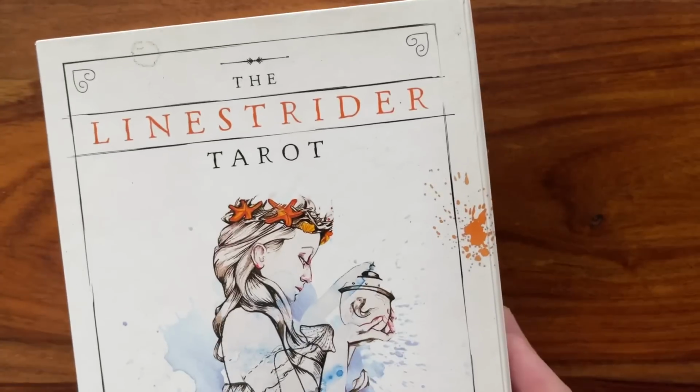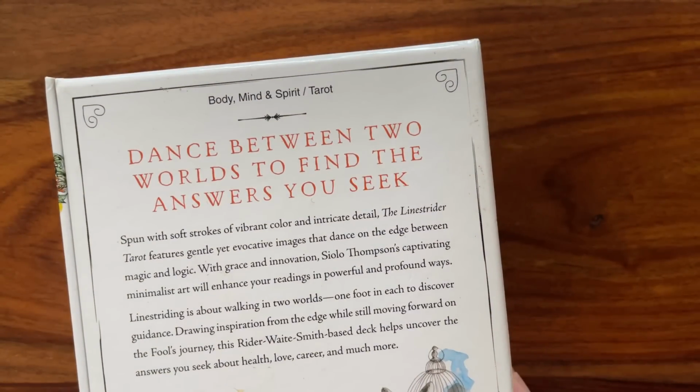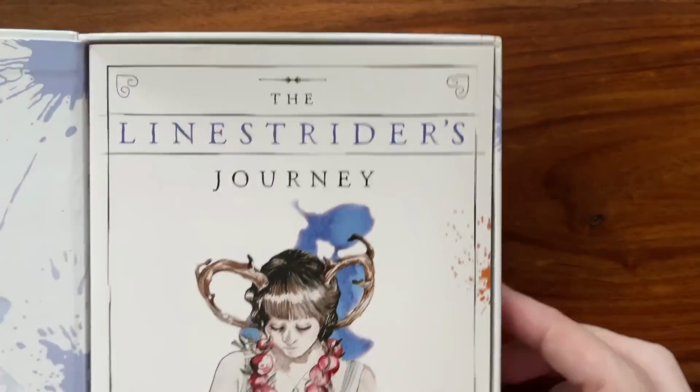I want to use the Line Strider Tarot for today's reading. Dance between two worlds to find the answers you seek. Spun with soft strokes of vibrant color and intricate detail. Okay, let's see what these cards have to say.